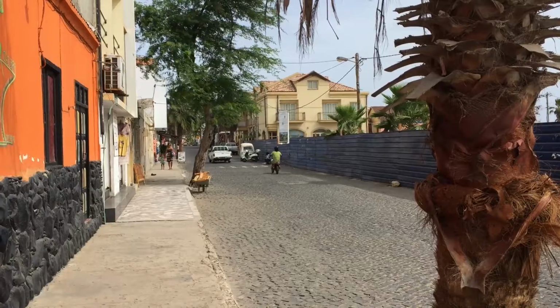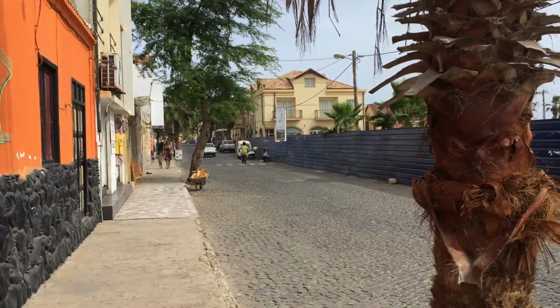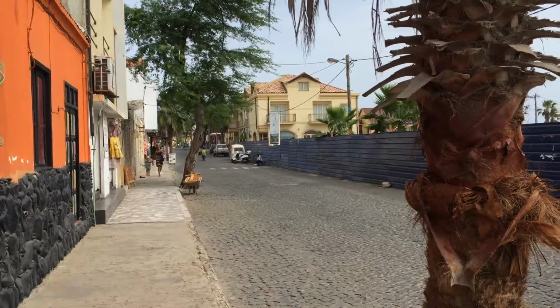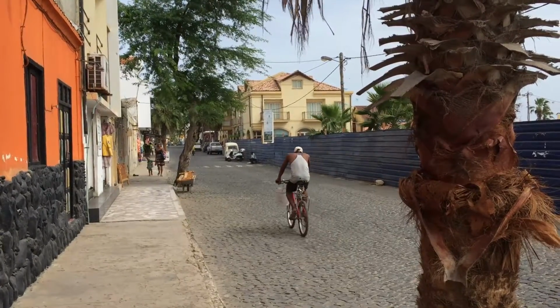So now down in the town or village of Santa Maria. And it's an interesting little place. Some parts are much more developed than others. Other parts, as you can see behind me, are still sort of dirt tracks. But very interesting, some lovely architecture here.